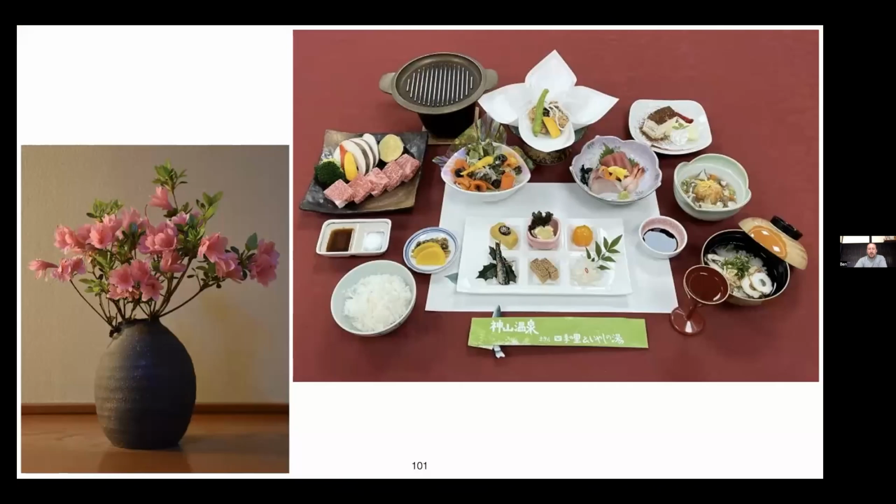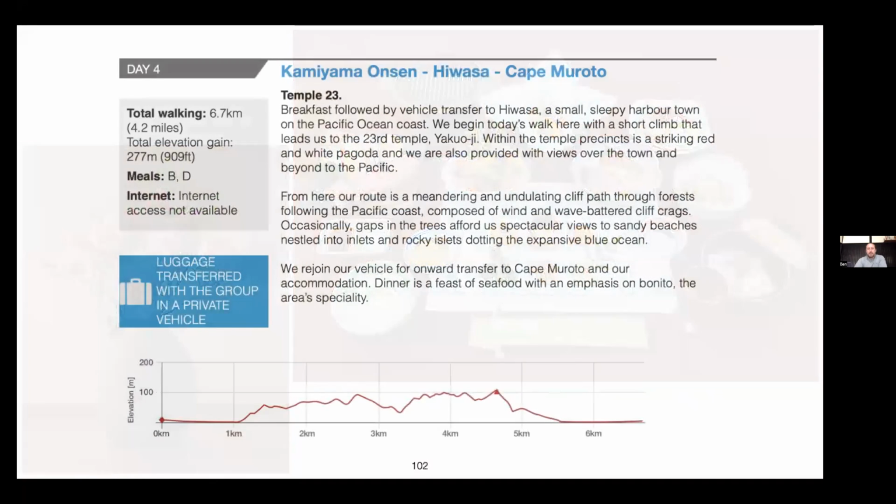And tonight we enjoy the first of many delicious kaiseki ryori dinners. So there are a number of courses, including sashimi and what else is there? We've got some grilled meat, some vinegar dishes, tempura, and a number of other things that will come later on. And of course, there are onsen baths available that night too.